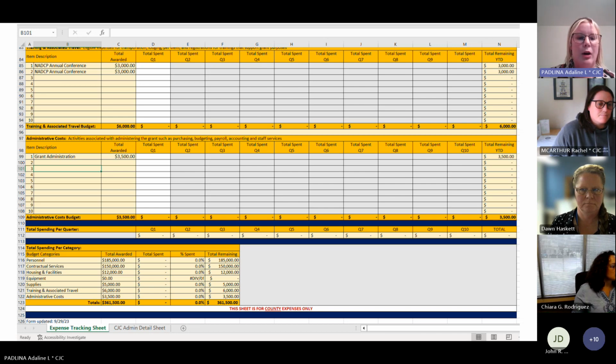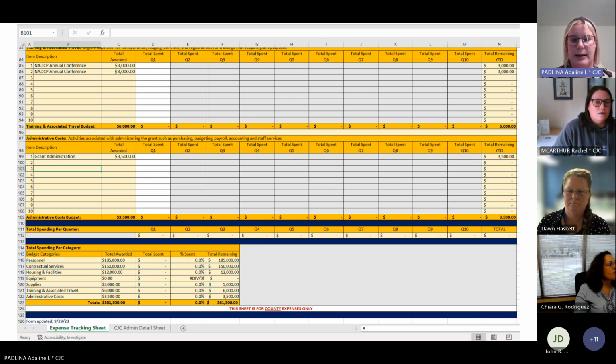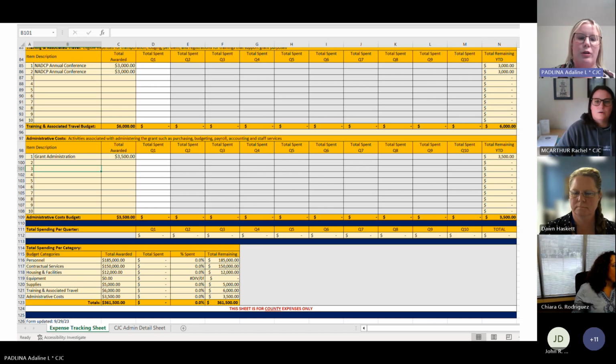And I do want to make a little note, if you have a category that wasn't given any money, say in this case, they didn't receive any funding for equipment, it will throw this error code right there. Don't panic. That's supposed to be there. That's Excel doing what Excel does. And it won't change your overall totals.